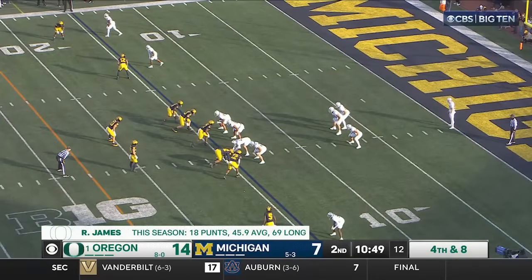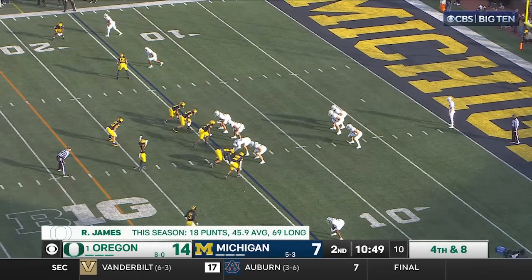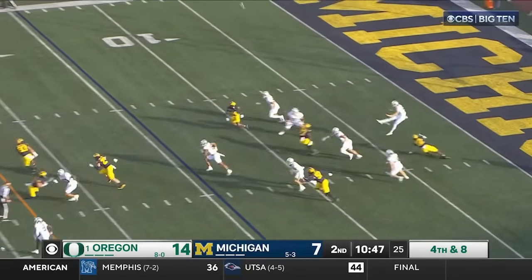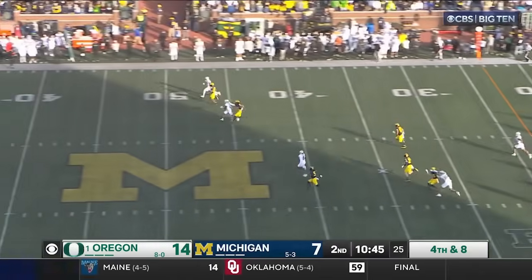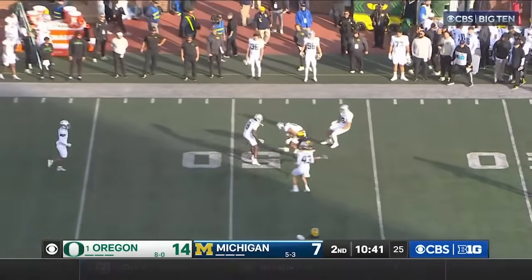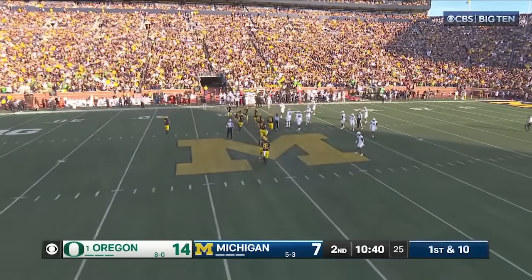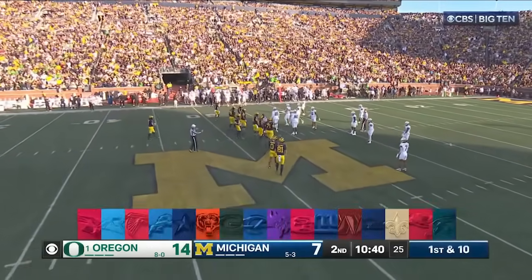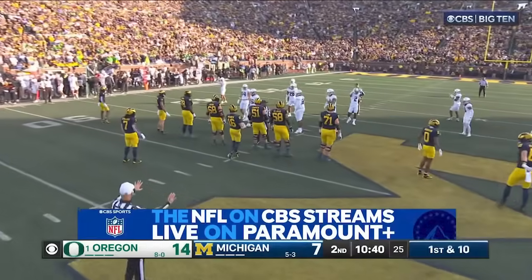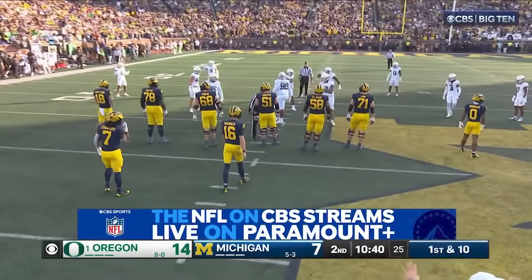And Michigan should get good field position out of this. Samaj Morgan standing back around the Michigan 35-yard line. And he's going to try to clear everybody out of the way so it doesn't hit one of his teammates. Big Michigan. Fumbled punt led to a touchdown. Now a 32-yard punt has Michigan starting on Oregon's side of the field for the second time. See if they can take advantage of this one.